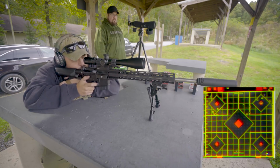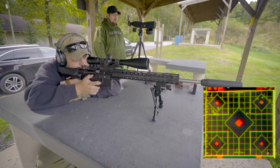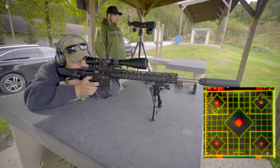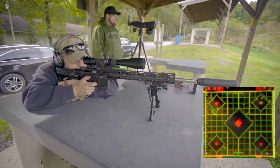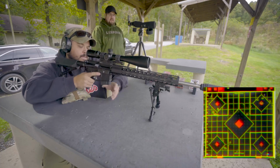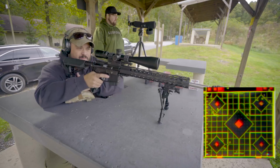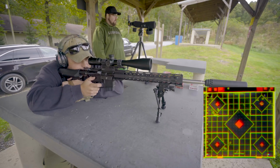Wow, those last two fell right in the center. You think it'll get through these last two? Yeah, we'll see. Bottom left. Those were the 90s. Yep. And wrapping up with the 88s, bottom right. Yep. Bottom corner of the paper.